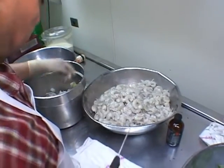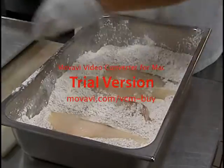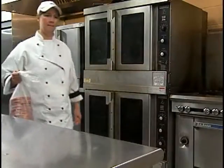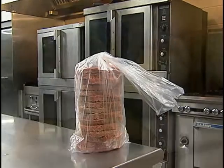Fresh seafood, for instance, if not refrigerated properly, can develop high levels of dangerous pathogens in a matter of minutes or hours. Raw meat such as chicken, pork, and uncooked beef, and especially hamburger, has been known to carry deadly pathogens that can multiply rapidly at unsafe temperatures.